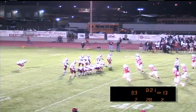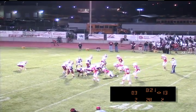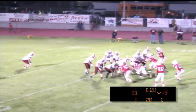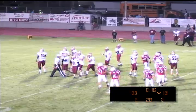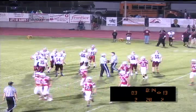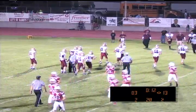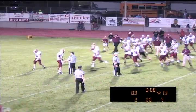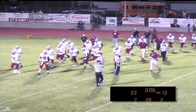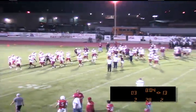And now it looks like the Wasps may take a knee. So 4th down and about 27, and Coach Bowering says, that's enough. Yeah. We'll go to the locker room up 13-3. Content with the 10-point lead. Delta was hoping for a few more, but they'll take it. 10-point game here at the half as the clock clicks down to 0.